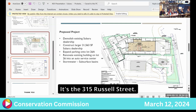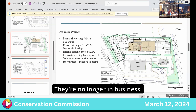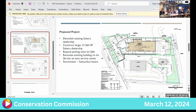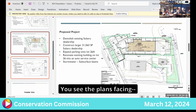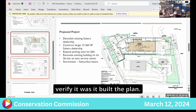It's the 315 Russell Street. It was Forest Construction who built it. They're no longer in business; they retired. So we're trying to figure out what the commission wants us to get, who do we get out there to say it was built in accordance with the plans? That's really the question. And what would you like to see? I mean, you see the plans, and you could just probably verify whether it was built to the plan.